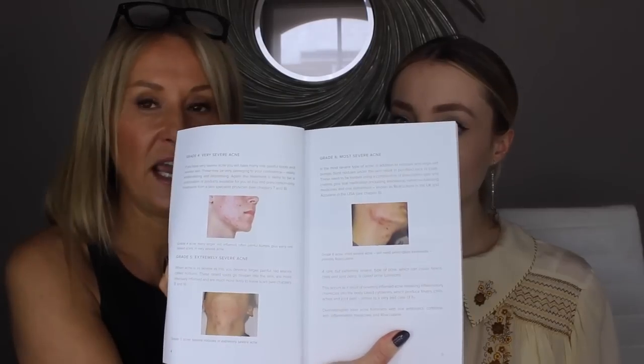And basically what it does is it allows you to grade your acne. So it has pictures of different grades of acne. It says that there's no such thing as occasional outbreaks. It should all be labelled as acne. Don't be frightened to own the term acne, and seek advice as soon as possible, because people don't, and they wait for their skin to scar, and the minute it scars, it's so much harder to treat. Then you have to get lasers involved.